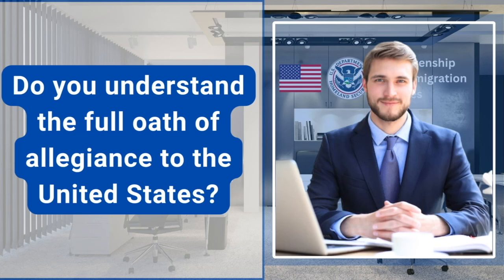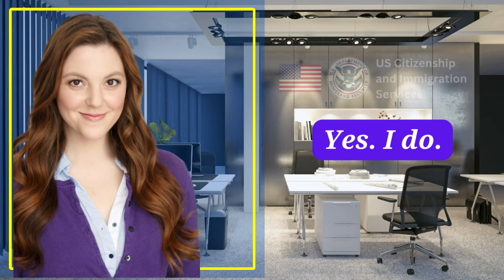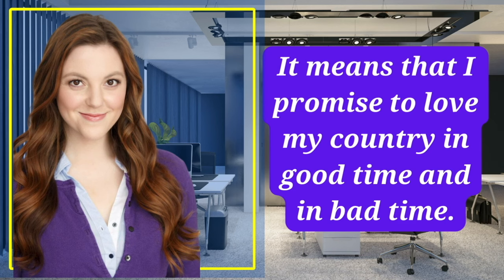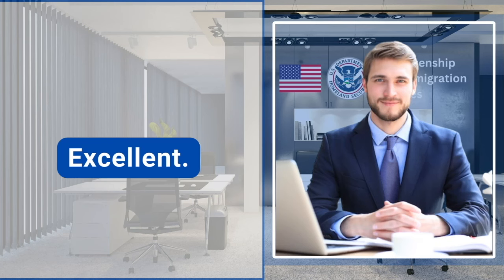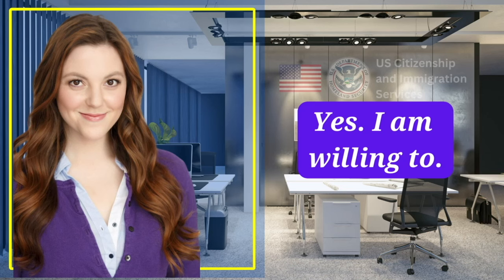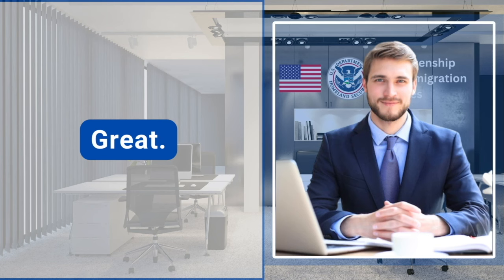Do you understand the full oath of allegiance to the United States? Yes. I do. Can you explain to me what that is? It means that I promise to love my country in good time and in bad time. Excellent. So, are you willing to take the full oath of allegiance to the United States? Yes. I am willing to. Great.